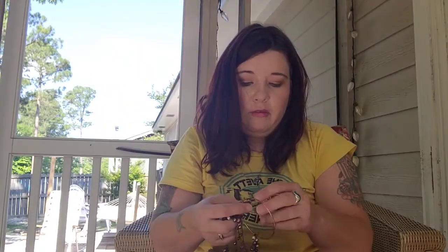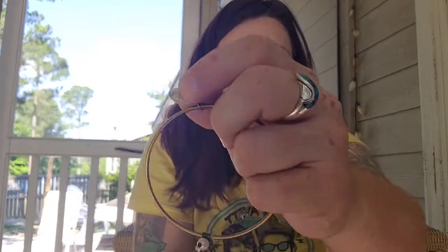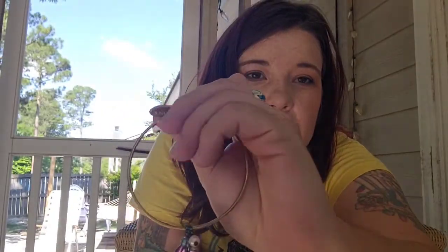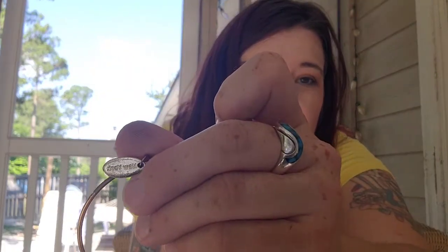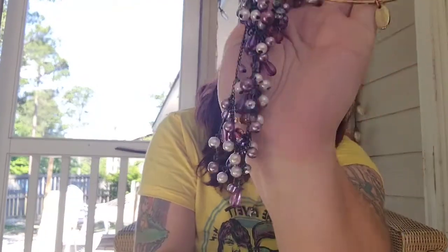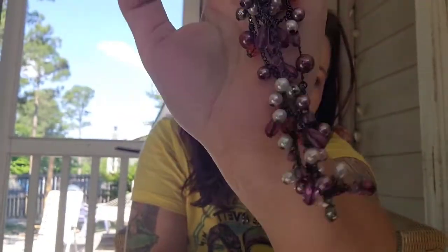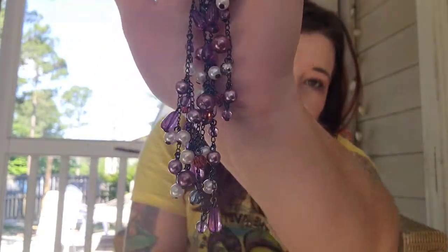Okay, so the bangle has a charm on it that says New York, and then it says Cara? C-A-R-A? There's the New York. So I don't know what that's about, but it's a gold tone, basic little bangle. And then this necklace that's wrapped around it has purple and red and pearl beads on a black chain. It looks like it'll be pretty long. I'll get that untangled later.